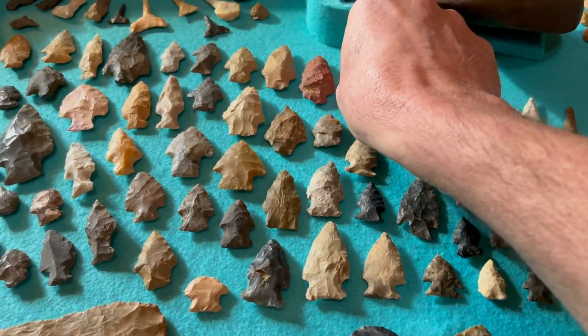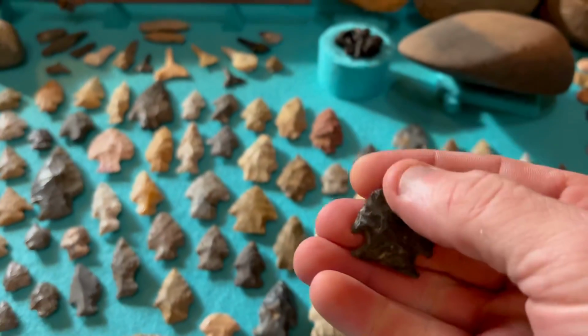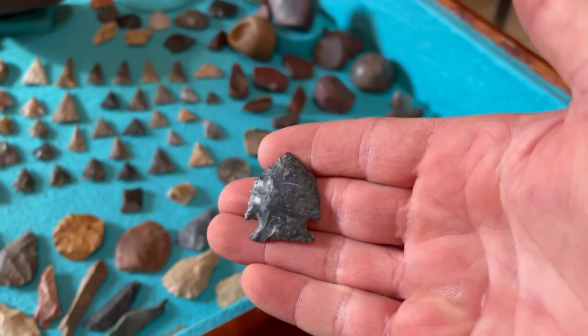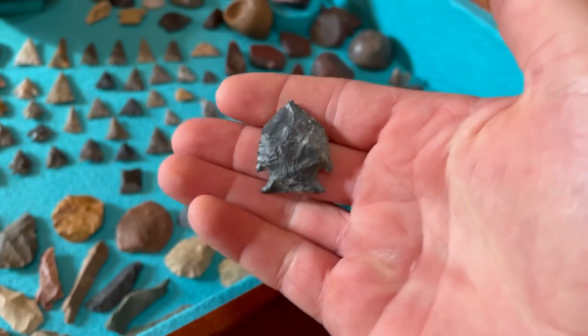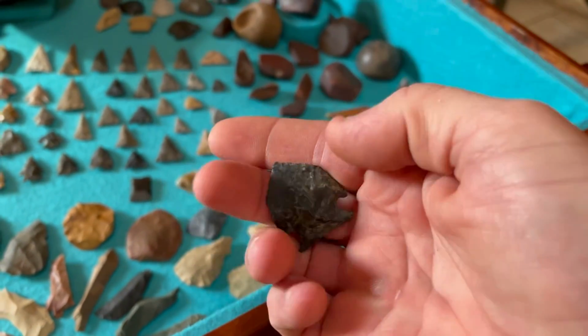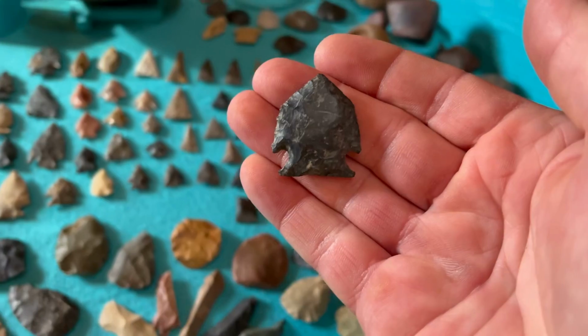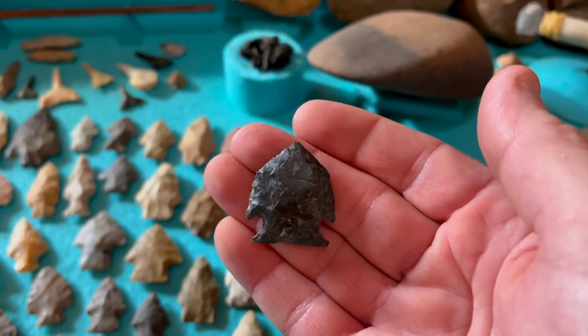Now this is one of the nicest Jack's Reef corner notches that I've ever found. Just perfect shape. That has been resharpened a little bit. Found that laying in some tree roots on the riverbank. Always check them tree roots.